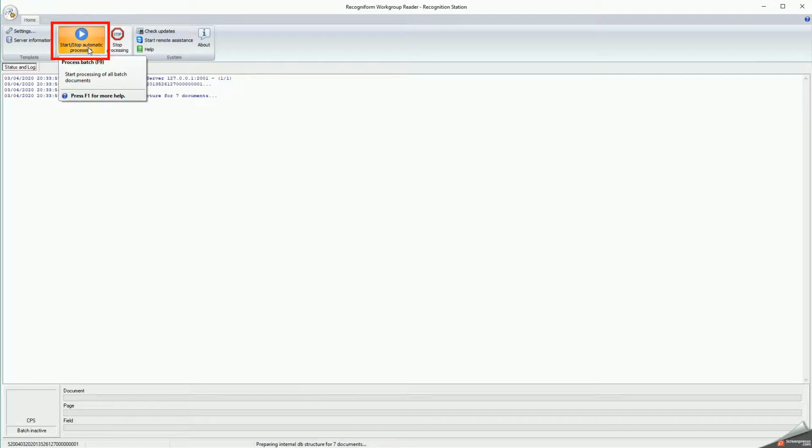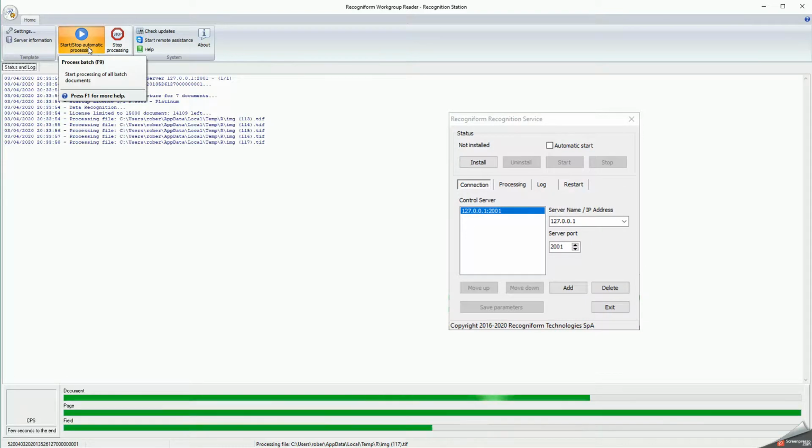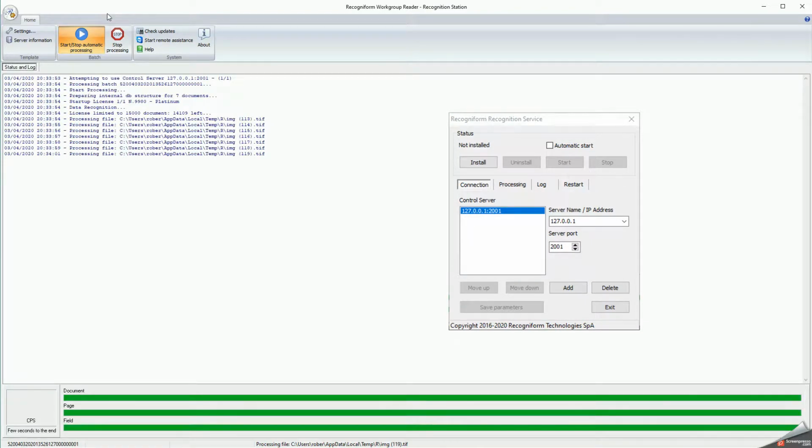Recogniform Recognition Station can run as a Windows service, using the Recogniform Recognition Service configuration utility, provided within the software installation.